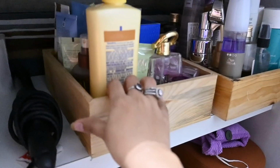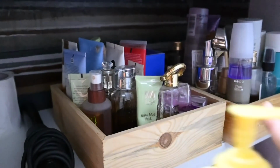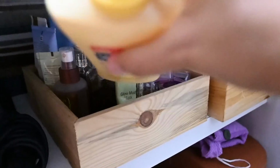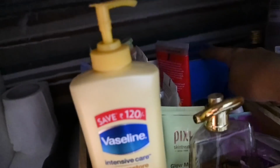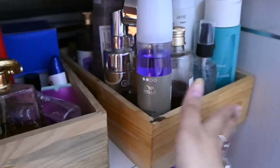Okay, so here I have a bunch of miscellaneous body products. You'll find SPF over here, you'll find moisturizers over here, body lotions over here, a couple of masks, even some perfumes. You'll also find a couple of stock items here, like products that I don't need to reach for right away, like it's closed and we'll go to next. So this is what this box is.